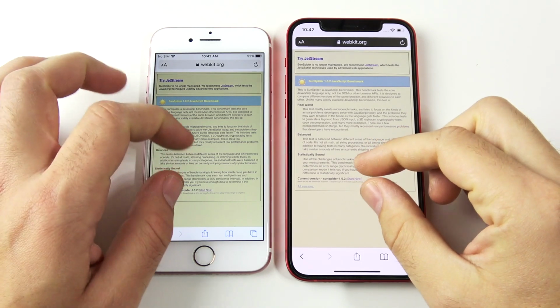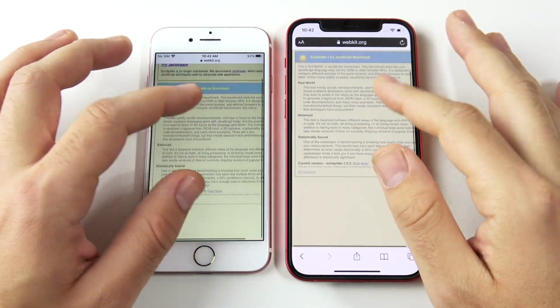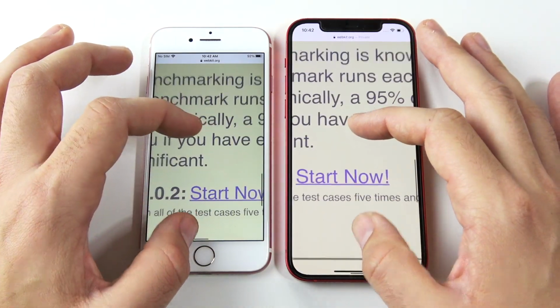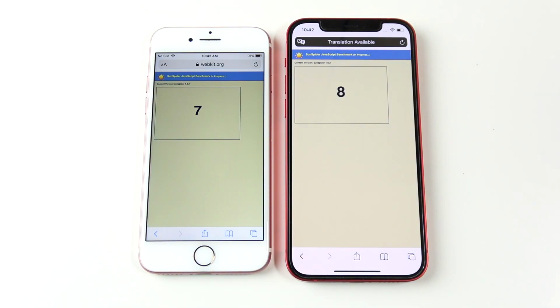So in web browsing, the big difference is going to be obviously the bigger display, but when it comes to overall scroll speed and smoothness of pinch to zoom, very similar. The 5G modem here in the iPhone 12 will give you faster mobile performance as well. We'll go into Start Now to see what kind of results they give us here on this SunSpider test.